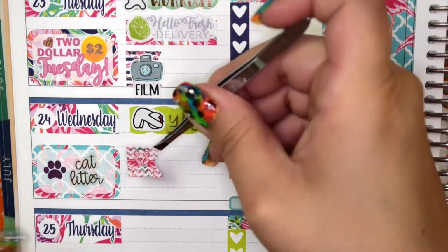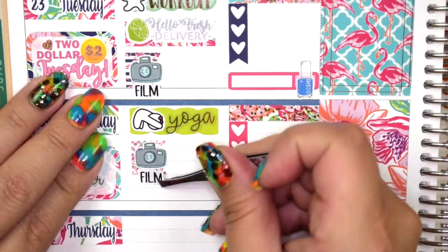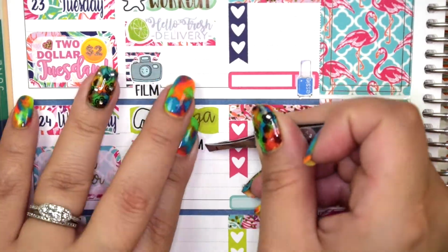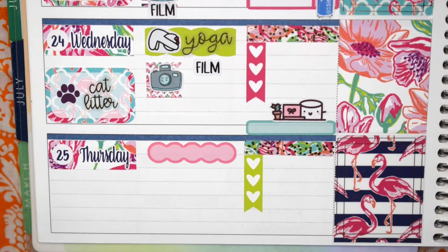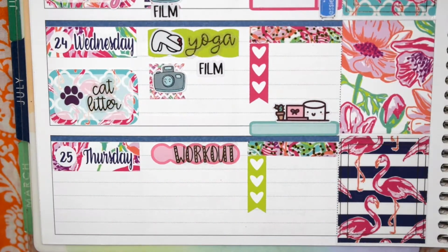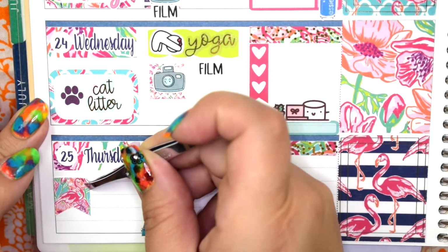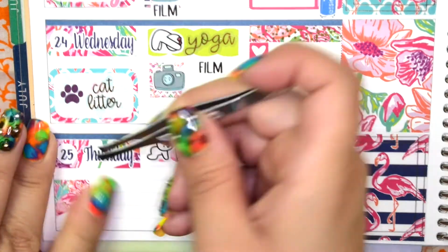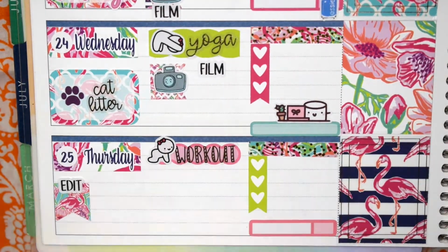So then on Wednesday, I marked cleaning my cat litter. I have my hatha yoga in the morning. And then for both Tuesday and Wednesday, I marked filming because I have a lot of videos that I want to film because I am going to be going to the SPC party the following week. So I want to make sure that I have all my videos filmed and edited for both weeks. So I'm going to attempt to film a lot of videos next week, you guys.